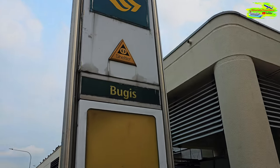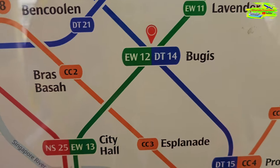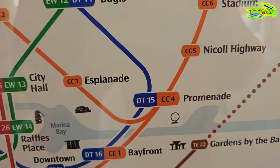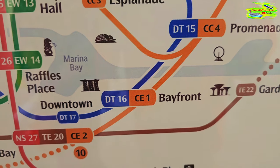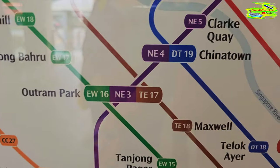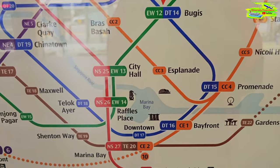This is Bugis metro station where we'll take the train to the waterfront. We're at Bugis MRT station, which is marked as 14. From there, we'll go just one station to 15, apparently, which is Promenade, and the next is 16, Bayfront. We'll go there where you can see that famous hotel, the Marina Bay and that lion statue. Then we plan to go to 19 later on to Chinatown. So it's like a small circle that we're going to do. Hopefully it will be enough for the 3-4 hours that we have today.